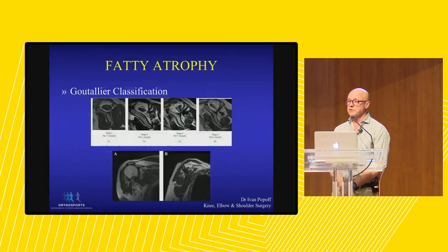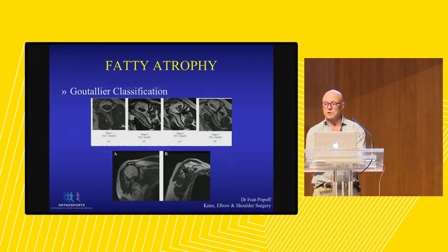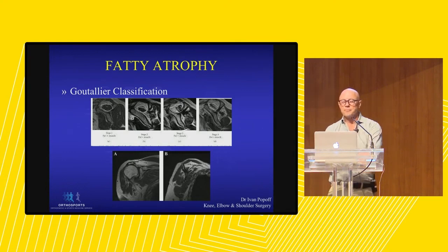Going on to fatty atrophy, the rotator cuff does something that's relatively unique. With a large tendon tear, the muscle loses its attachment to the bone and is unable to generate load. As a response to this, the muscle fibres go through fibrofatty degeneration, and this is irreversible. They get replaced by fatty fibrous tissue and it just doesn't come back. And so we want to avoid this, because if you've got severe fatty atrophy, the rotator cuff is useless, whether you can repair it or not.